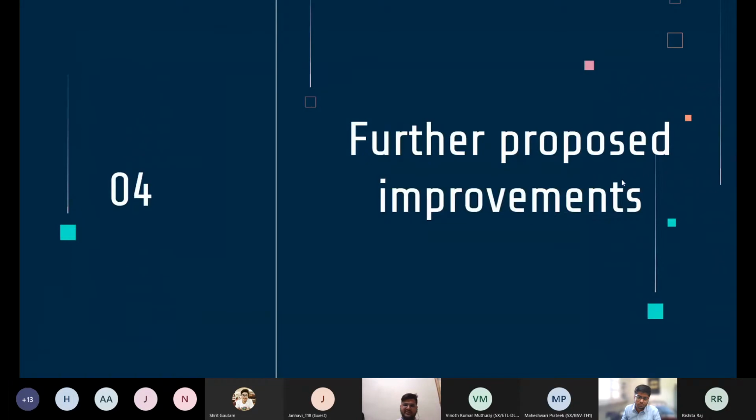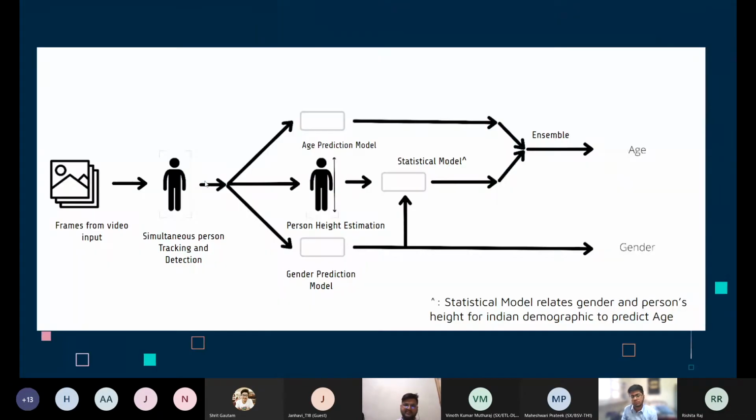For further improvements, we are suggesting another branch in the model where we'll detect a person's height, and we'll use a statistical model which would relate the person's height and gender to give an age, and then we'll ensemble it to give a more accurate age value, as the gender prediction model performs really well in comparison to the age prediction model.